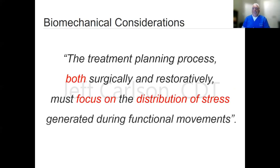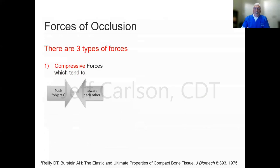And the advancements of some of the materials that we have, the implant manufacturers, surface treatments, etc. So I think this was a statement that I've been saying for probably 20-some years because it hit home with me: the treatment planning process, both surgically and restoratively, must focus on the distribution of stress generated during functional loads, to the degree, my friends, that you can share or distribute the loads when a patient goes into function in as great an area as possible and as quickly as possible. You're going to have that long-term success with these restorations. So we have to understand biomechanics. So here we go.